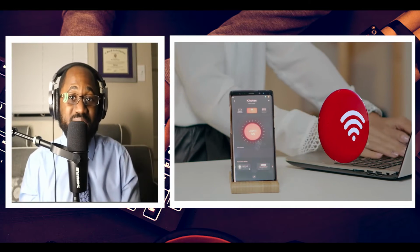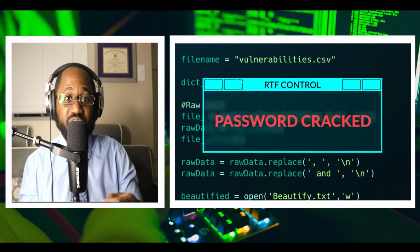Hackers obtain an abundance of data, then scan through it at their leisure for important information like passwords.